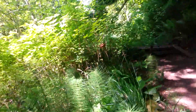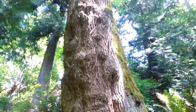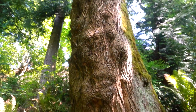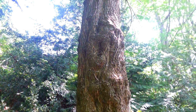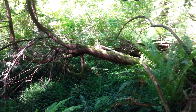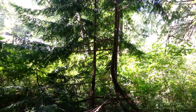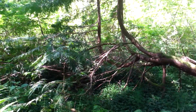Also, I kind of skipped over this. I think this is neat. So this tree here looks to be like a maple. Has all kinds of burls growing out of it. They almost look like faces, just everywhere. Really cool looking. Alright, stick with me. So this log here wasn't necessarily dead, it just grew sideways, and now it has trees growing upwards at the end. I don't know how long it can sustain that and actually support its own weight. But interesting.